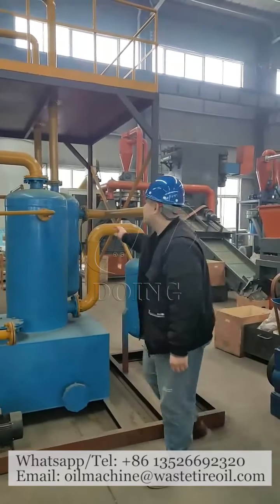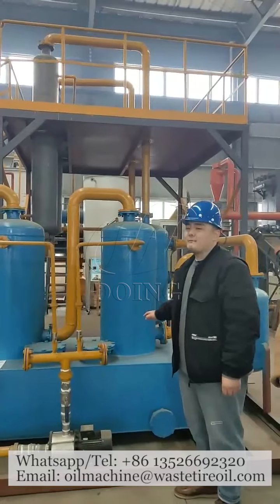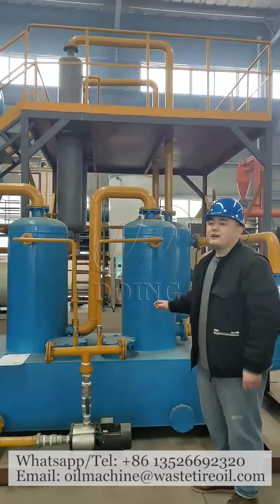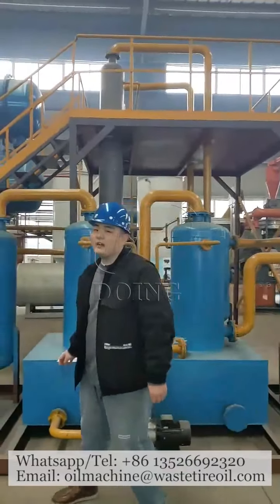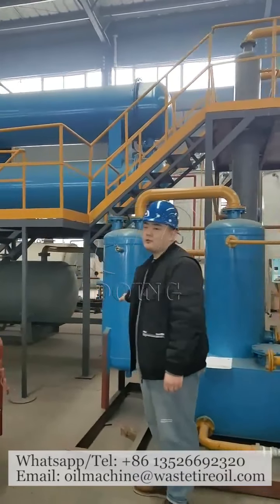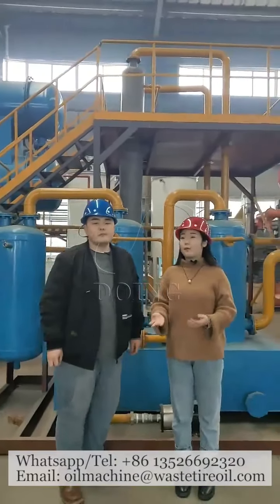After that, it passes through the spray tower. There is some packing in it, which has little holes. It can disperse the tail gas and release some catalyst to clean it. After that, we get clean tail gas, which passes through the water seal and is recycled to our reactor as fuel for heating. This is a very important environmental protection device.